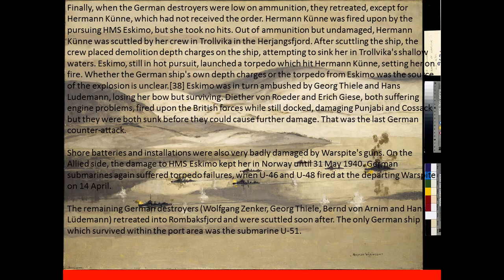After scuttling the ship, the crew placed demolition depth charges on the ship, attempting to sink her in Trollvika's shallow waters. Eskimo, in her hot pursuit, launched a torpedo which hit Hermann Kuhn, setting her on fire. Whether the German ship's own depth charges or the torpedo from Eskimo were the source of the explosion is unclear. That was never determined.